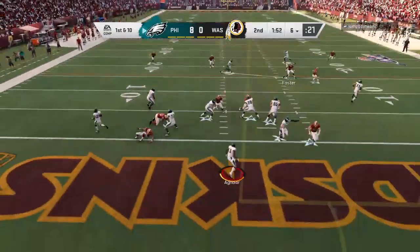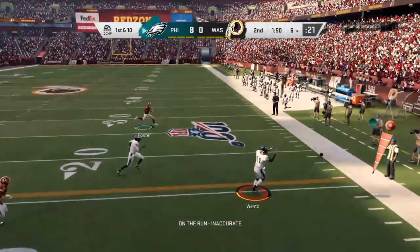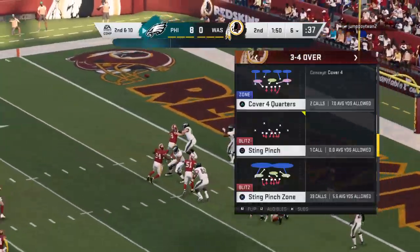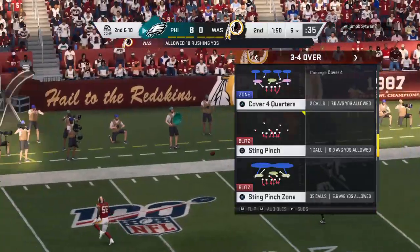Trying to shake off the interception, he'll look to throw. And that one goes incomplete. They tried something out of the bag of tricks, but it's incomplete and now second down.